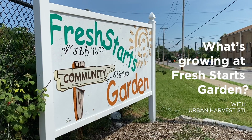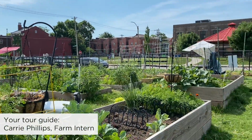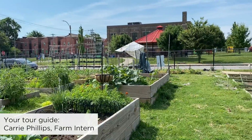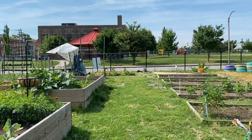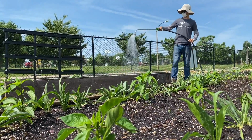Fresh Starts is an award-winning community garden in the Jeff Vanderloo neighborhood, founded and run by the dynamic Rosie Willis. Urban Harvest has 15 garden beds here, where we harvest fresh produce for our nonprofit community partners. Come see what's growing.